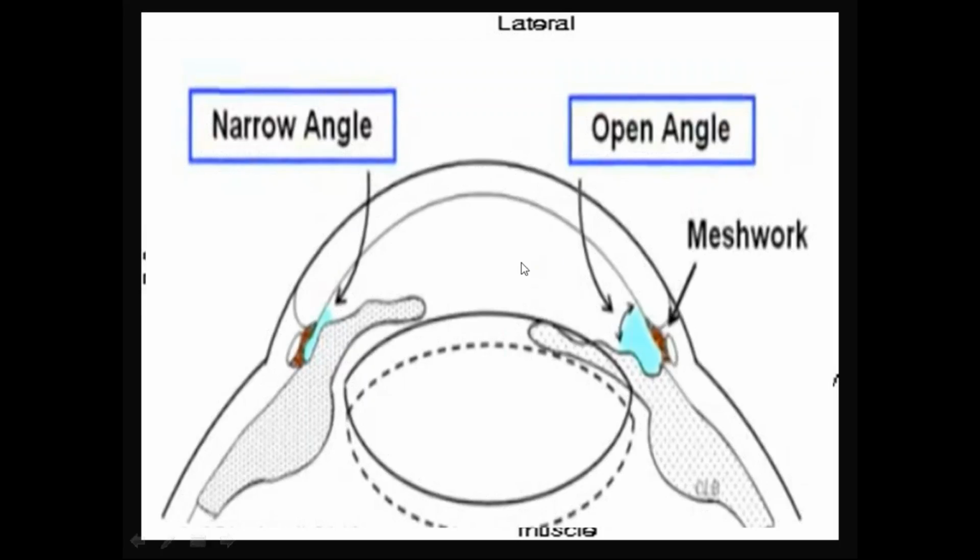So this increase of IOP, intraocular pressure, when the Schlemm's canal is open, right? It could be from too much production of aqueous humor. And here we have the narrow angle or closed glaucoma, so it's going to be totally blocked there. And you see the iris, okay?